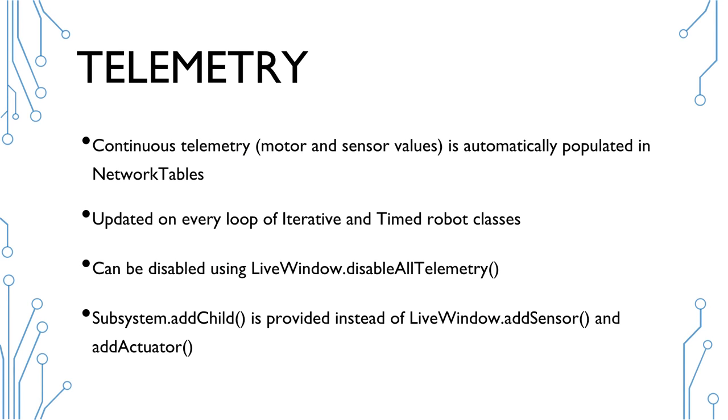Okay, so the next thing is telemetry. Peter, why don't you talk about that? Sure. Because we added so many new features to Shuffleboard to automatically show these things, we also thought it'd be very valuable if stuff automatically showed up there. So we enabled continuous telemetry of both motor and sensor values and automatically populate that in network tables. Basically, if you create a motor class or another WPILib class in your code, it will automatically get added to network tables, and data from that sensor or motor will be updated on every loop of iterative and timed robot classes.